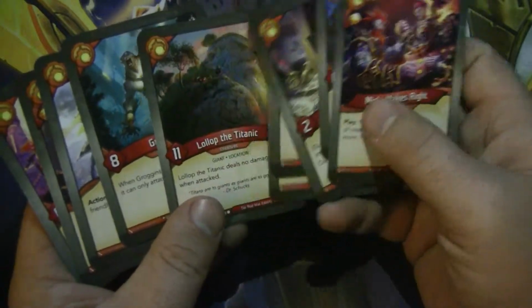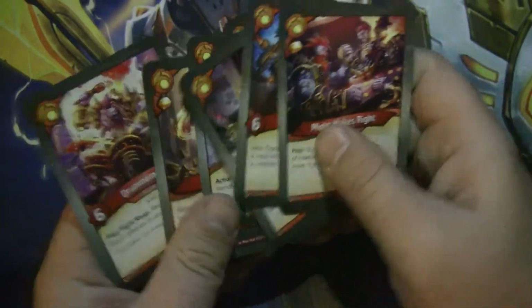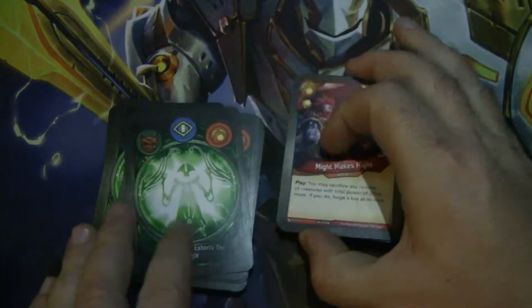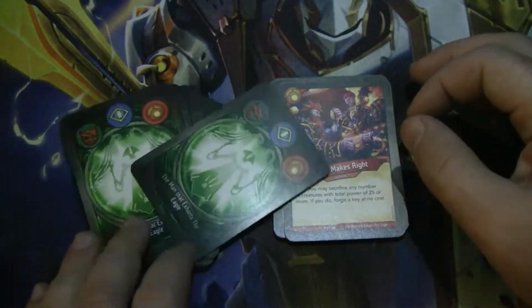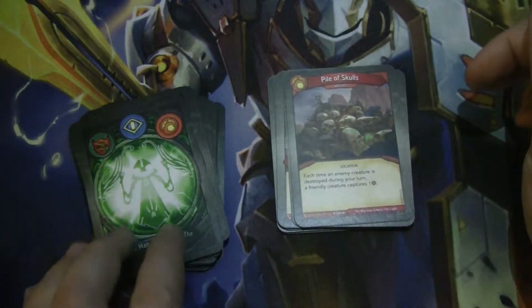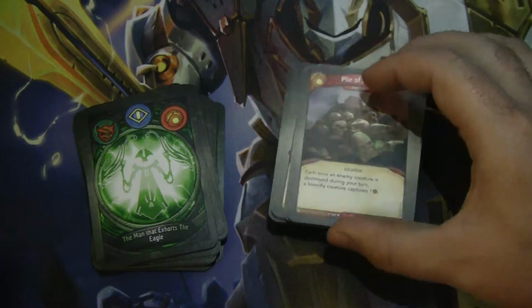Like Lollop plus Groggins is 19 already. Add in an Ogopogo or a Drummernaut and you're at 25. So that's pretty solid. That should be firing if it's drawn in this deck. And then lastly, in Brobnar, we have Pile of Skulls, which is an artifact that says each time an enemy creature is destroyed during your turn, a friendly creature captures 1 amber.